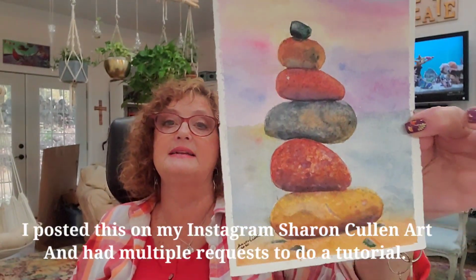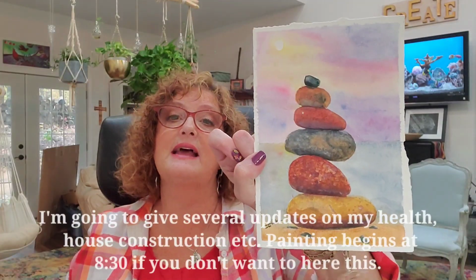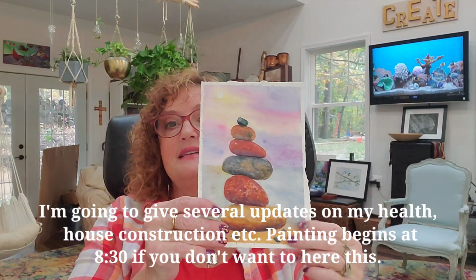So this is a painting I did the other day from a photograph. I believe I found it on Unsplash, or maybe I ended up finding it on Google. That's what it was, because I couldn't find anything good on Unsplash. They were great photographs, but not great painting photographs, if you know what I mean. So we're going to do this, and I may change up one of the rocks and add some green in.